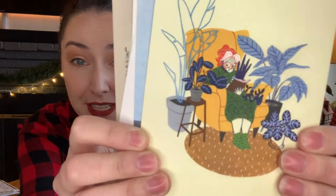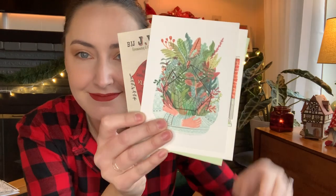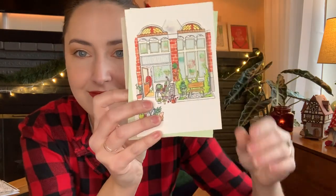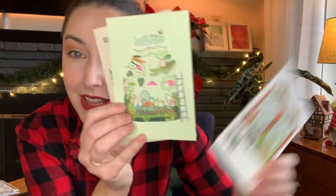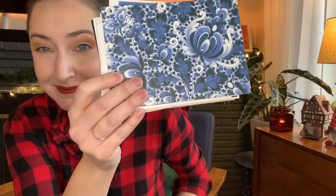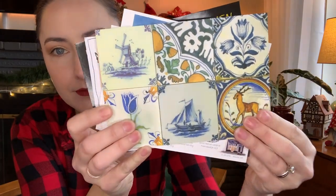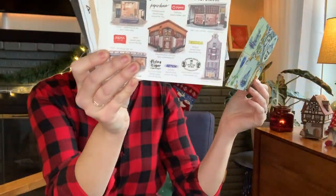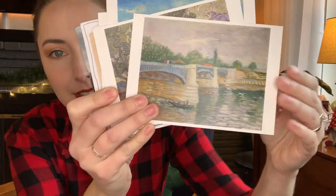This is me when I'm an old lady with my plants. And this is the storefront for the Wildernis plant shop. Love it. We are going to be really cool old ladies. Some Delft blue. Am I saying that right? Yeah, I know things. Some more Van Gogh.